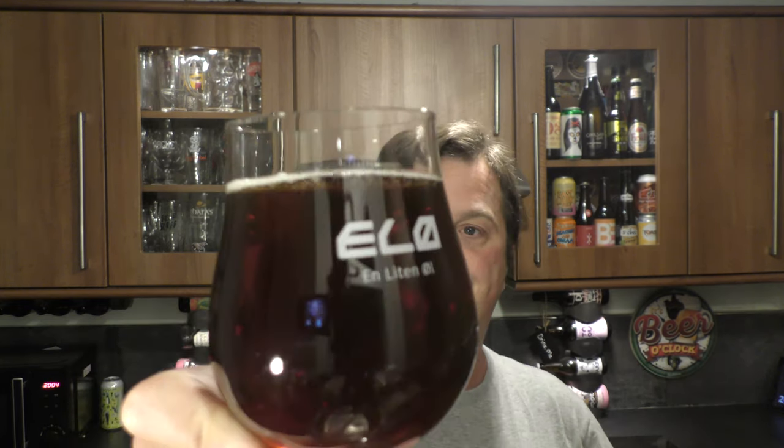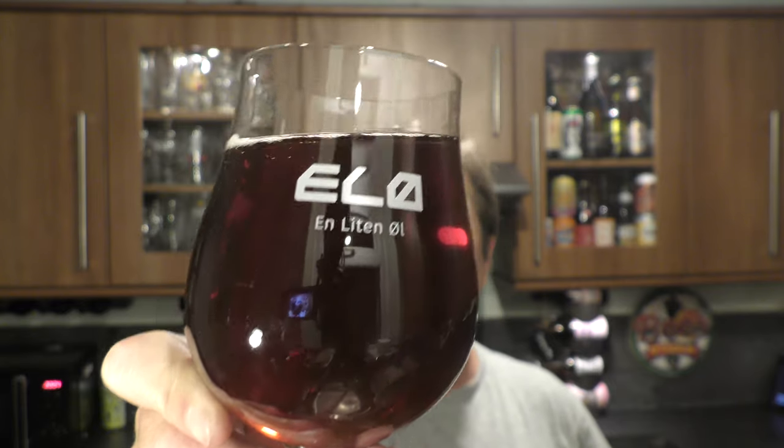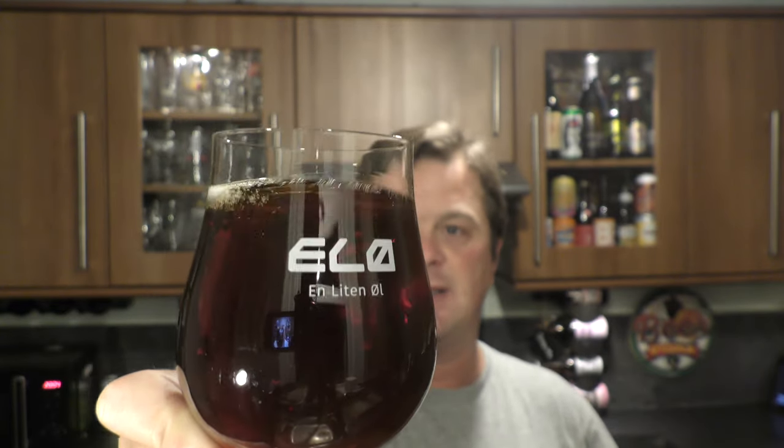It looks good. Head's dissipated very quickly. We've got lovely slow-moving carbonation. Definitely looks like a barley wine. But strangely, as I was talking about my kid feeding the dog the map, I had a nose of the beer as it passed through, as I was probably waving my arms around, excited about this beer, and I picked up some kind of imperial stout, strangely, somehow.